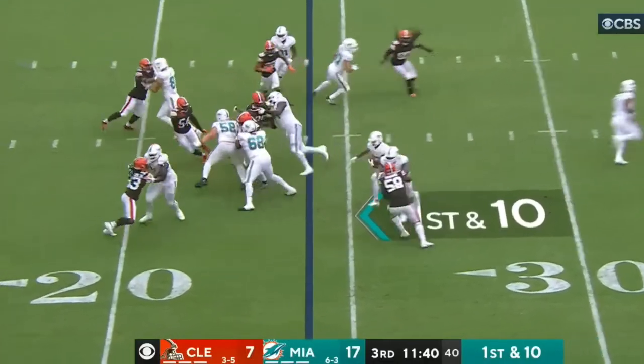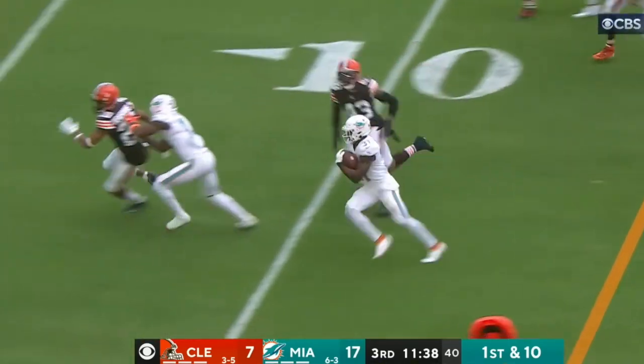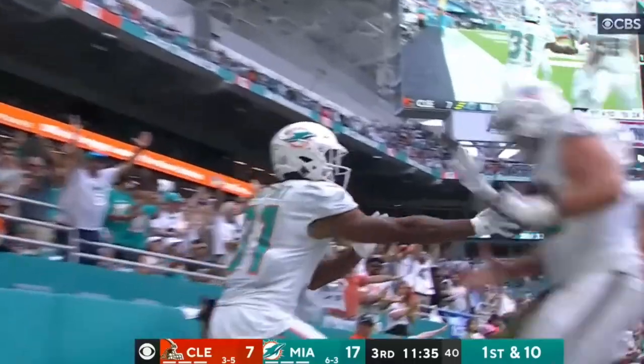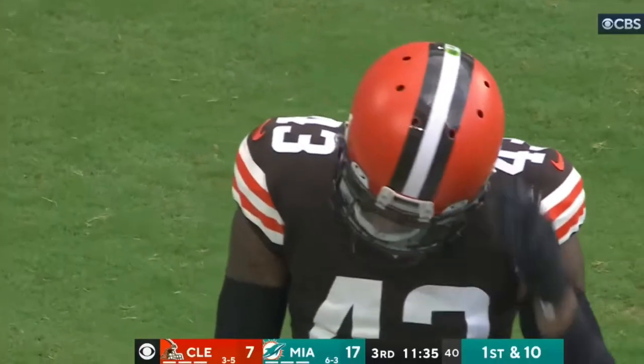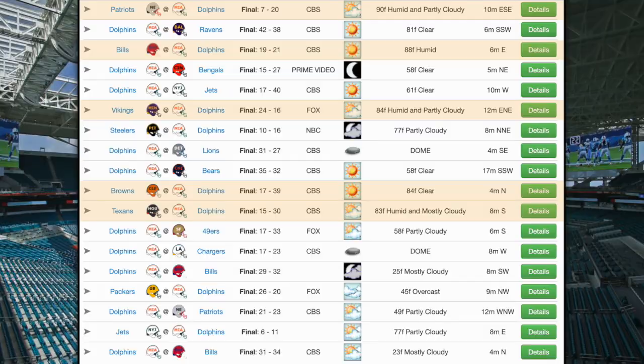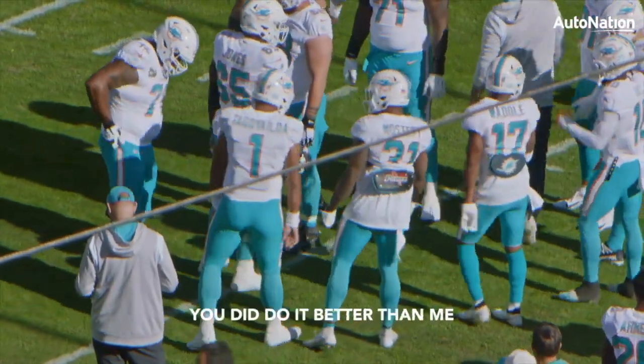Browns head coach Kevin Stefanski did the best he could to prepare his team for the weather, but the Browns defense was gashed on the ground by Miami's rushing attack, and on some plays it looked like they flat out just gave up. In total, the Dolphins played 5 home games in 2022 where the temperature was over 80 degrees. In those matchups, Miami was 4-1, and the one loss coming to the Vikings in that week 6 matchup. But in total, in those 5 games over 80 degrees, the Dolphins outscored their opponents 126-82.